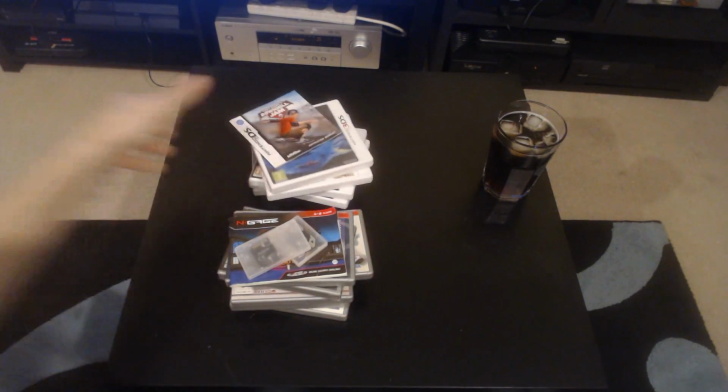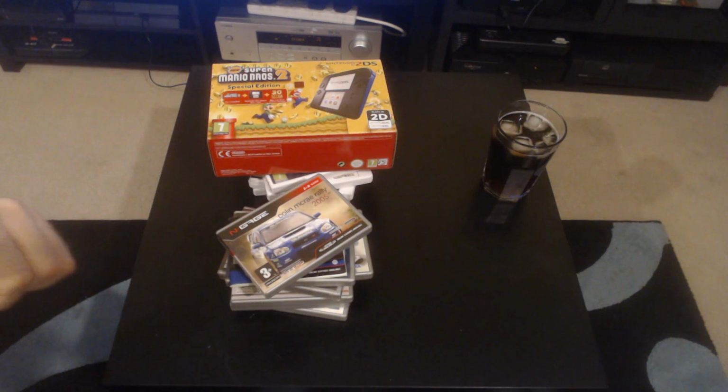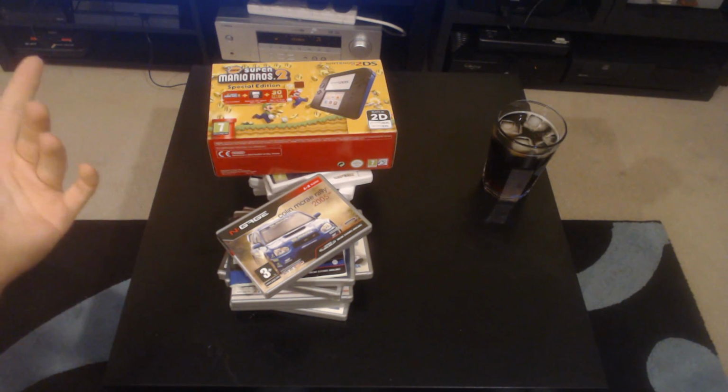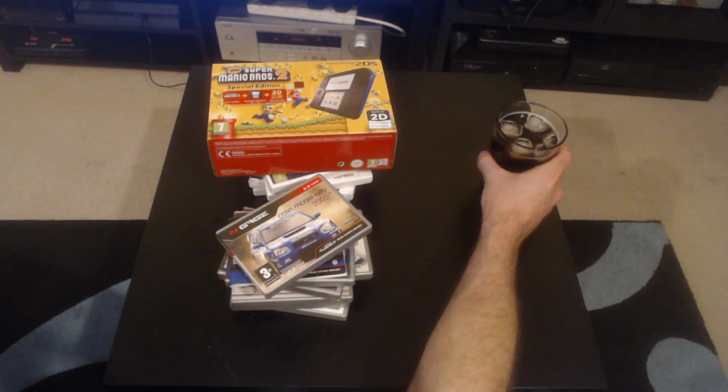So not as big of a stack of games as I might usually get at Christmas, although if you've seen in the past week or so, I have picked up quite a few games because I treated myself. But this year I did get a system, so I probably didn't get a system last year, which I can't actually remember what I got last year. But yes, there we go, ho ho ho, I did all of that.